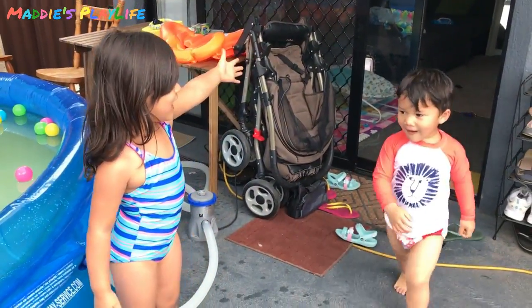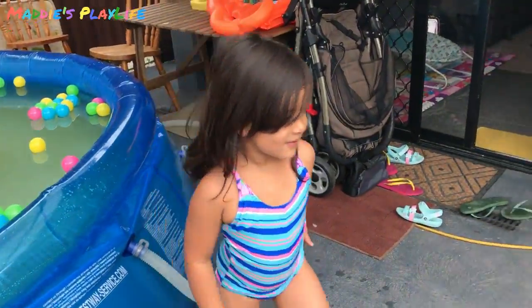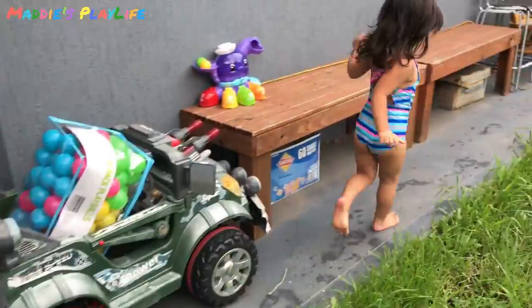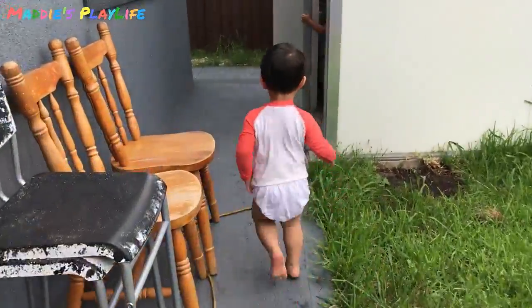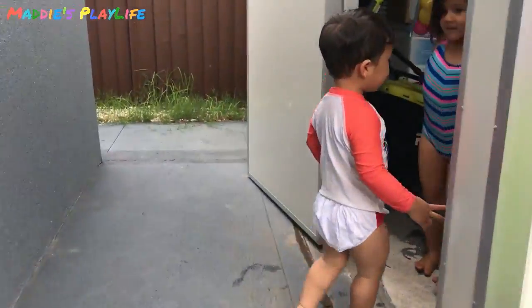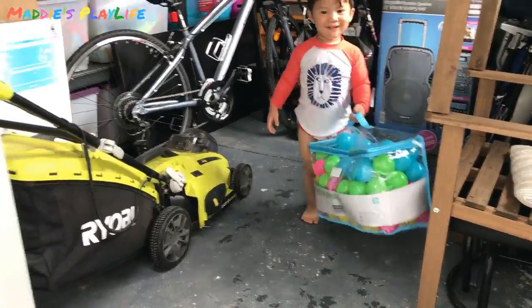Hey, Judah, you gonna help? You gonna help get more balls? Okay, come, come. Alright, let's go. Find it around. Oh, look, got one there. Okay, let's find another one.